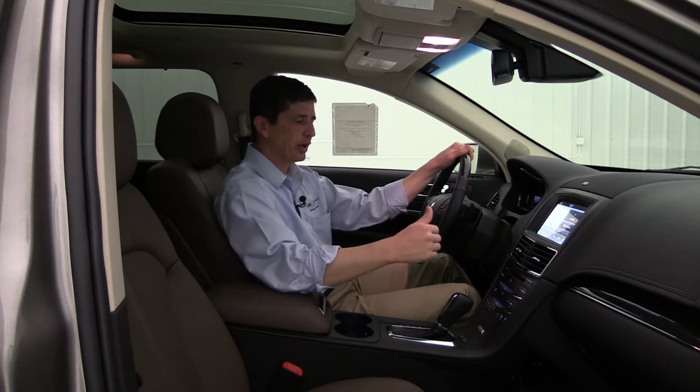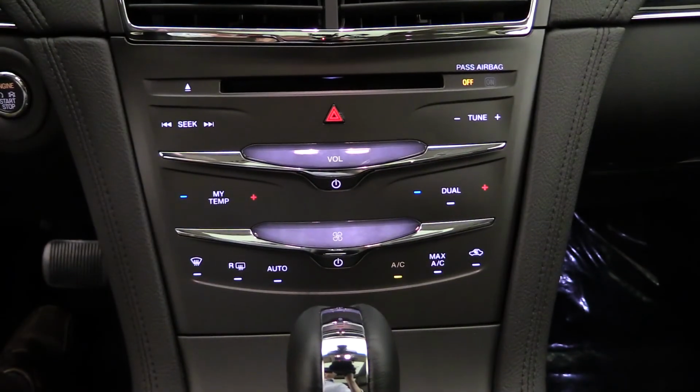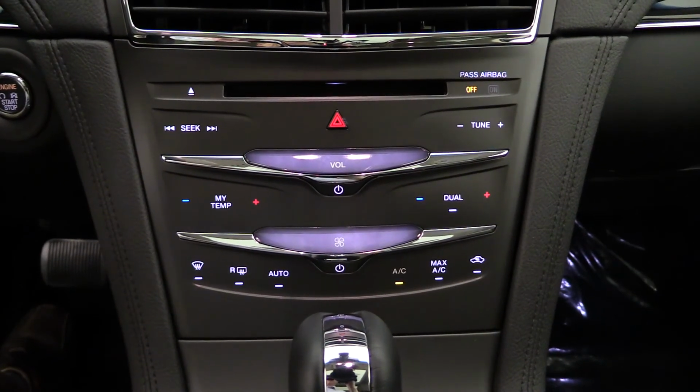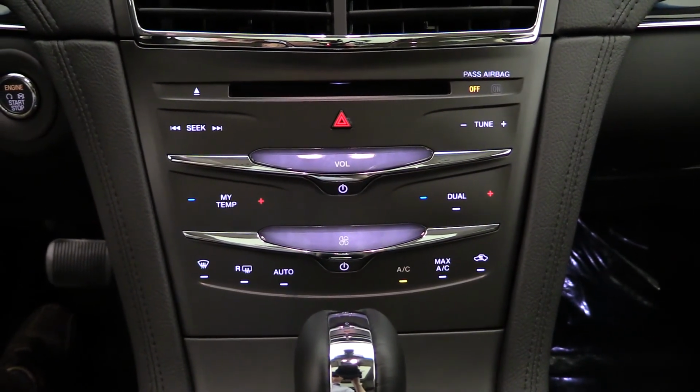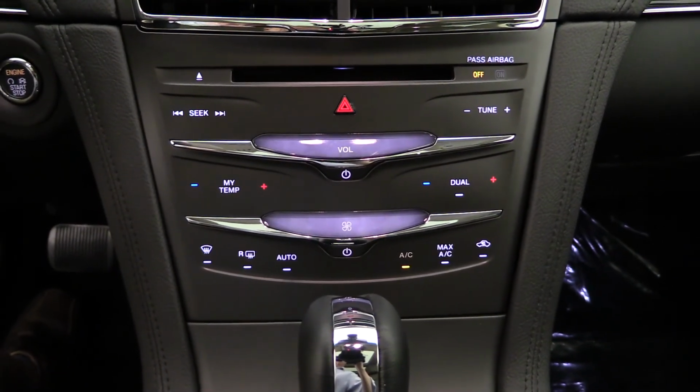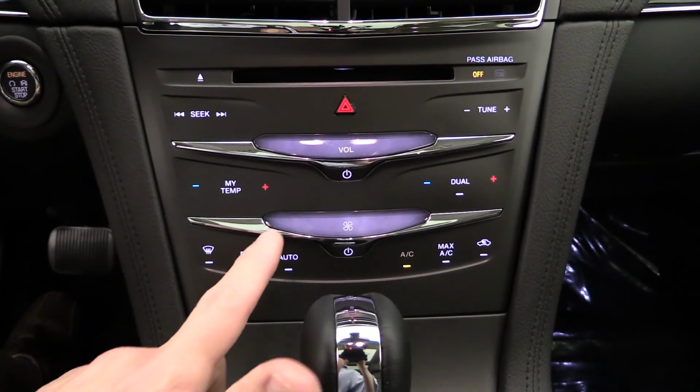And then here on the instrument panel you do have some real nice climate controls, and this does bring back the slider system. They did take that away for several years and brought it back for 2017 because a lot of people liked it. You can use the slider to adjust your fan speed as well as your audio volume here.